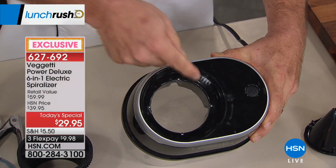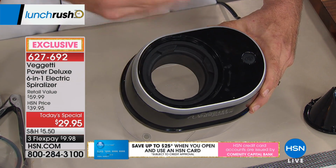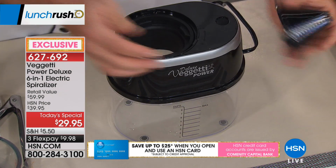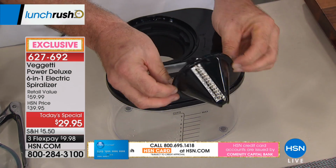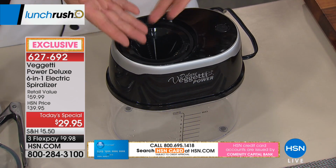Now this is a gear system. There's a white gear in there that meshes up with the teeth on this. Now I'm taking a bit of time showing you how it goes together, but at the end of the day, this is 9 seconds. Yes. All right, you're going to pick one of your 6 blades, including the 2 that are exclusive to us, and drop it in. Now the only way that this works is if the blade fits right.